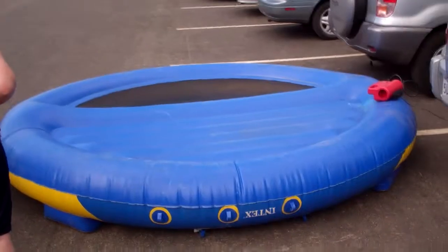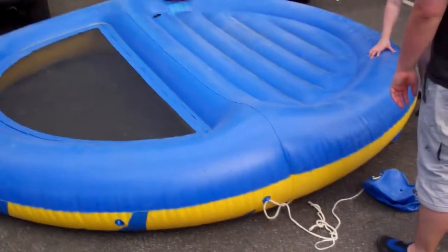Here's what we're rafting on. That's pretty big. Pretty big. Well, you tell me what you do. Big as like two cars across. Pretty big, huh? Yeah.